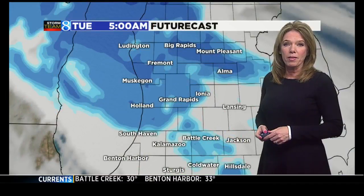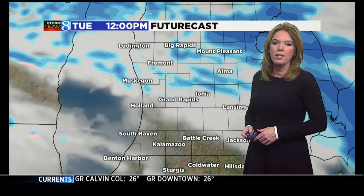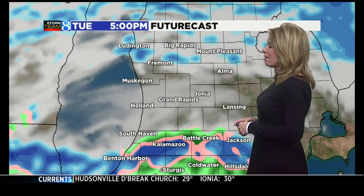Another area of snow is really going to be developing over the next several hours back to our west. That's the upper level low pressure center, and as that presses eastward, it will work to bring us another round of some snow or some mixed precipitation, especially along and south of the I-94 corridor. But you can see here as we head through the morning hours, I fully expect the snow from early this morning to really start to give way to maybe even in some places a few peeks at the sunshine.